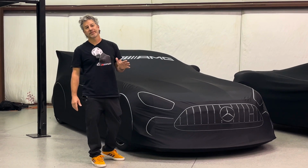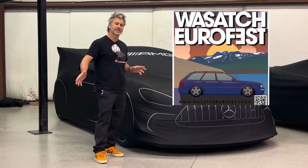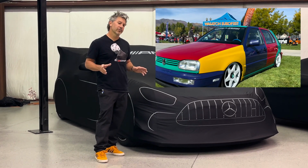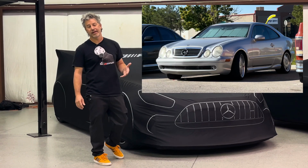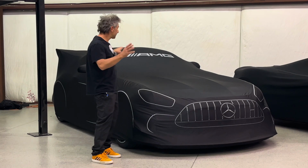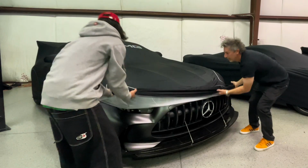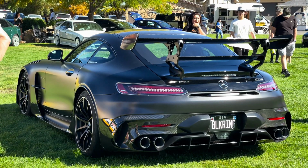Friends, it's a special day today for you and me. We're headed up to the Wasatch EuroFest to take in the premier Euro event in Utah. And not only that, but because my CLK AMG is not up and running yet, my friend Alex blessed me with what's under this cover, which is a 2021 AMG GT Black Series.